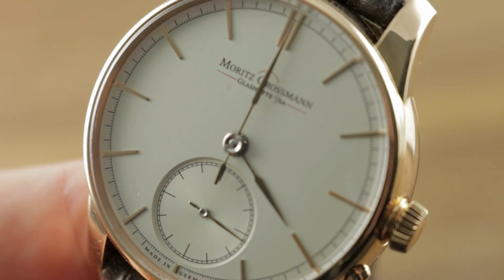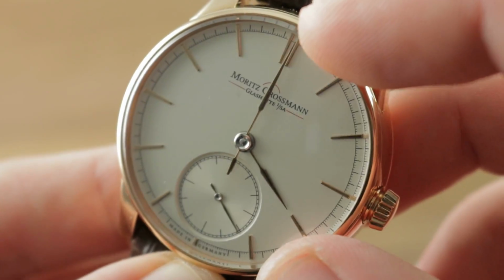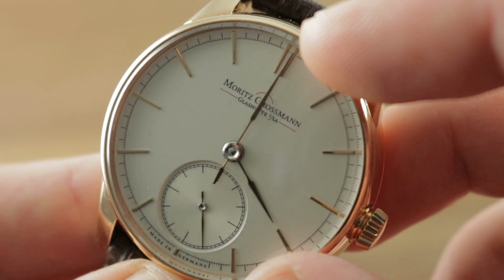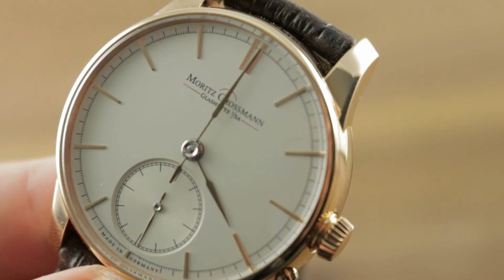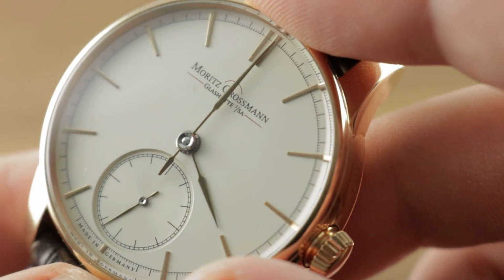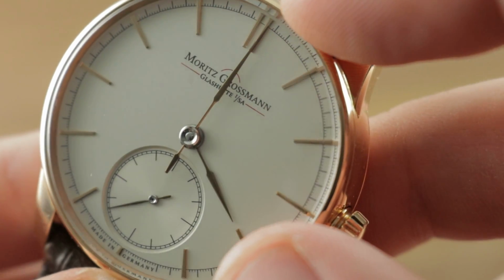The dial is a solid sterling silver blank, and as you can see, it's been galvanized a lovely soft opaline silver with the Moritz Grossmann logo up at 12 o'clock. The hands are exquisitely annealed to a lovely violet bronze, and this is a firing technique that creates a surfacing, a color, and a tone that varies not just from unit to unit, but even across the surface of the hands themselves.